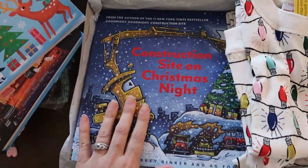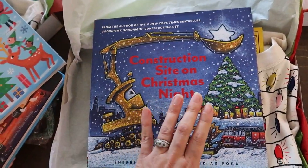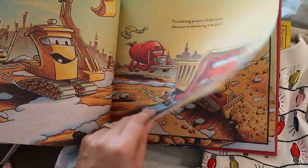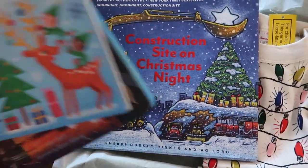And then Construction Site on Christmas Night. I read a book with her every night at bedtime, and almost every night she asks for the Goodnight Goodnight Construction Site book. So I got her Construction Site on Christmas Night this year. Thought she would really get a kick out of that. So that is Annie's box.